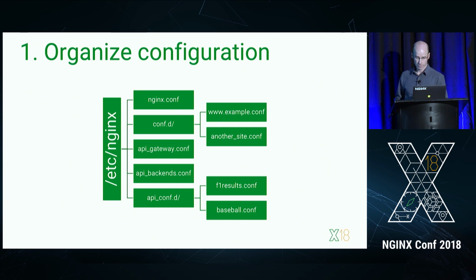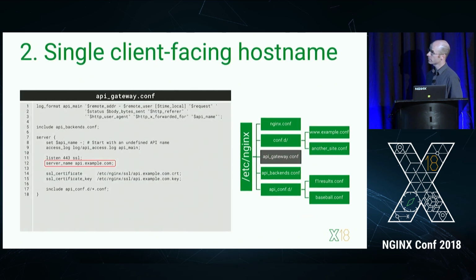All right, tip 2. Use a single client-facing hostname, or as few as possible. So in this example, here's our api_gateway.conf. Our server name is api.example.com, so I'm serving not just f1results.conf, but my baseball results, horse racing results, all of my sports categories are going to be served through api.example.com.